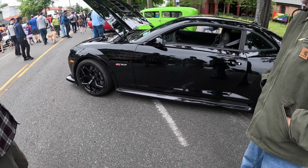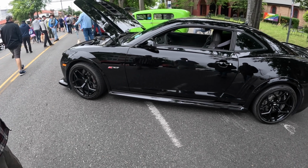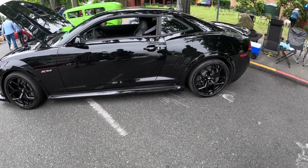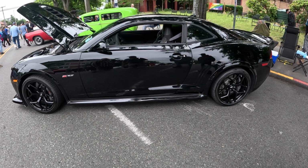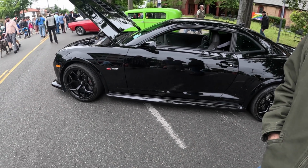Yeah, well, that is a sharp-looking ride. You know, black's a perfect color, obviously. And how long you had it? A year and a half. Year and a half? Okay, what kind of mileage does it get? I don't even talk about miles. I don't even talk about it. How many gallons to the mile?